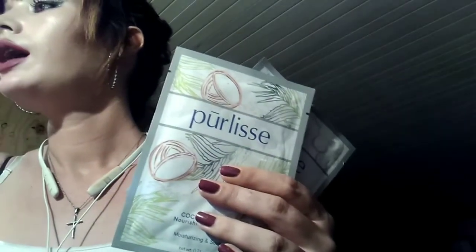So I have the Perlesse masks, and where's my other ones? I have this one, and there's, no, hold on, let me go get the other ones real quick.